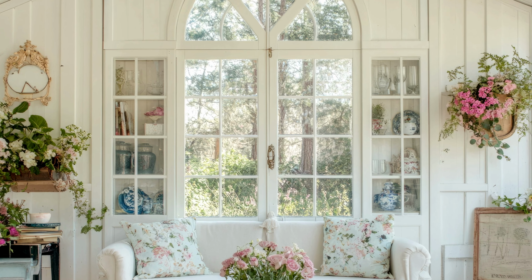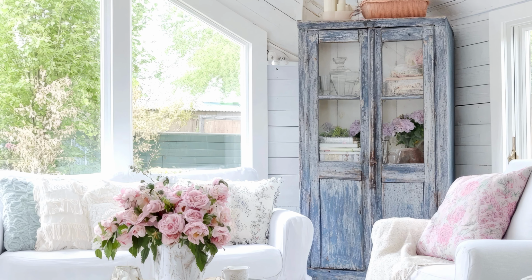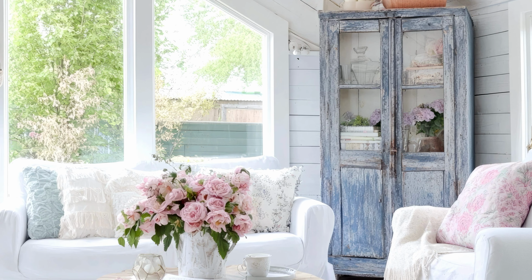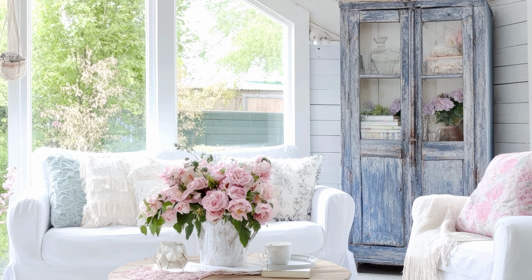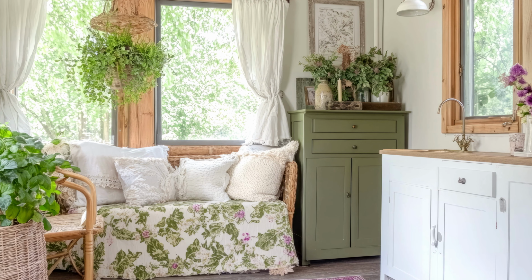DIY projects can work wonders here. A painted wooden stool can double as a bath caddy or plant stand, and even the tiniest window can host a hanging plant. One of my favorite spring projects was creating a bath mat from woven fabric scraps, giving new life to old materials while bringing a homemade charm to my morning ritual.